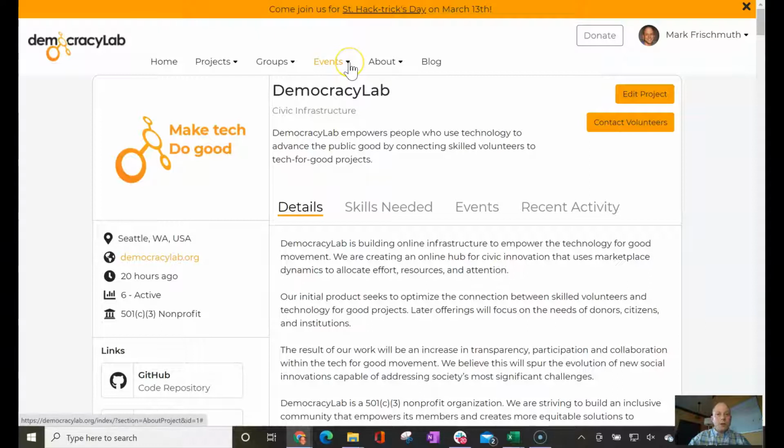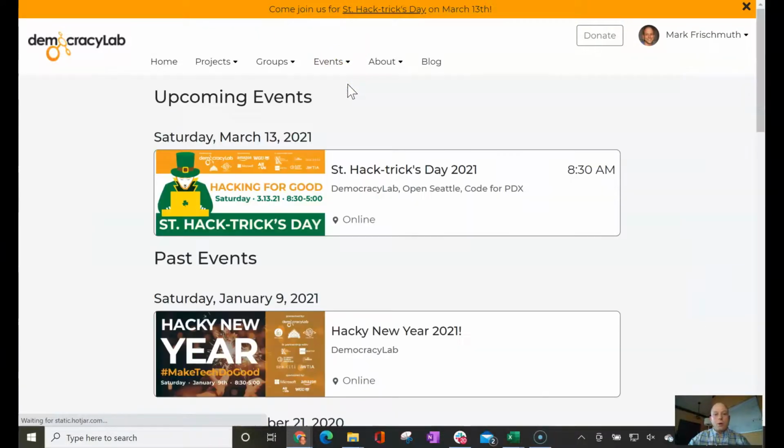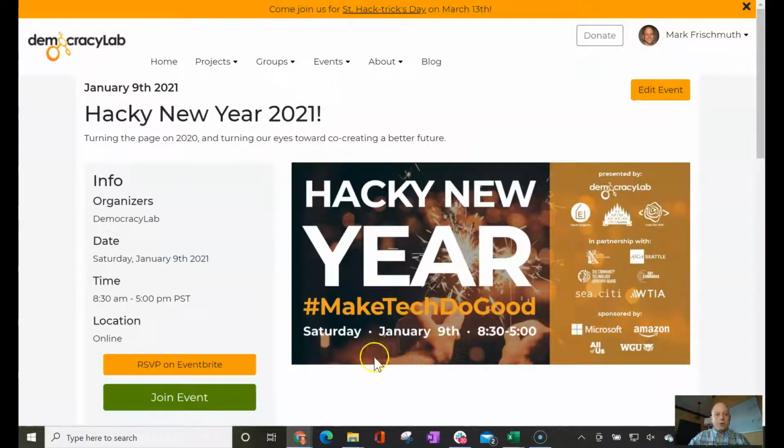One of the first things that we did when we launched our platform was convene a hackathon. We had built a two-sided marketplace connecting projects and volunteers, but we had no projects and no volunteers. So we reached out to all the Tech for Good organizations in Seattle we could find and invited them to come to a hackathon. In March of last year, when the coronavirus pandemic hit in earnest, we took our events virtual and have been doing those ever since.